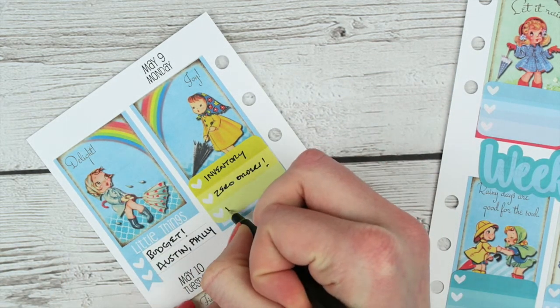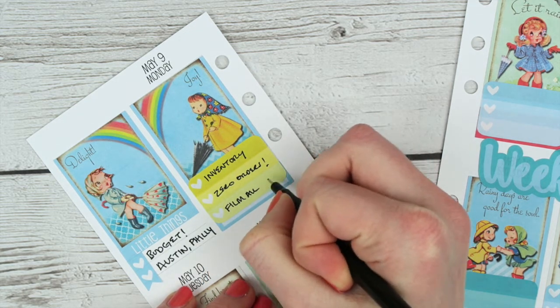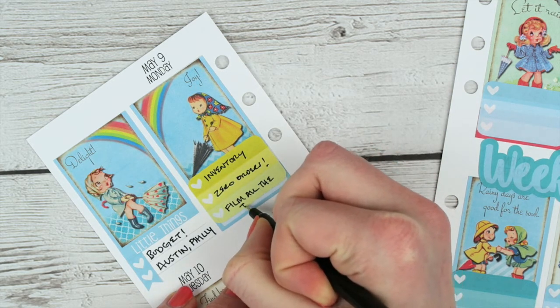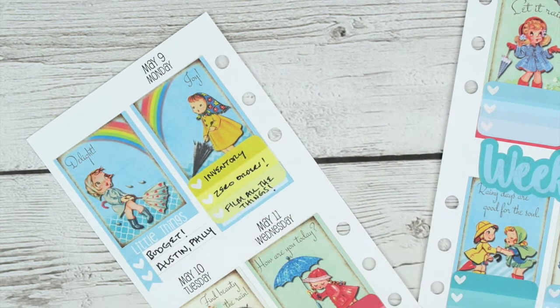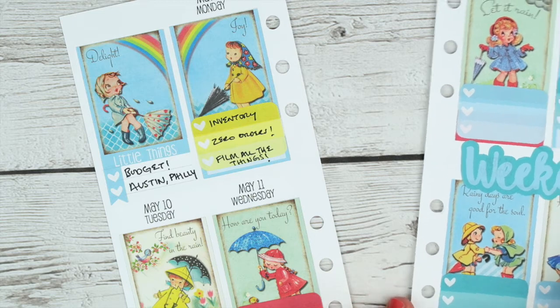Let's see, filming day. That looks stupid, but film all the things. I have to film an unboxing. I would like to film a sped up horizontal plan with me. And I got Gabby from Gabrielle Elena Designs. I got her mystery kits, so I am really excited. I need to do a mock plan with me with those, or with at least one of them. And I think I have a few other things I want to film.